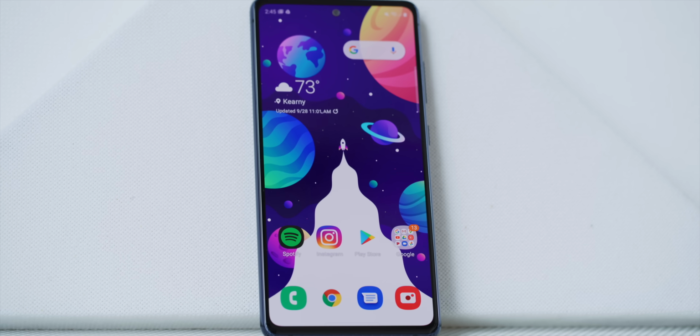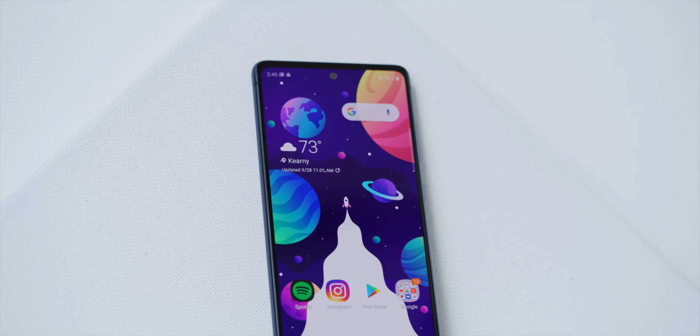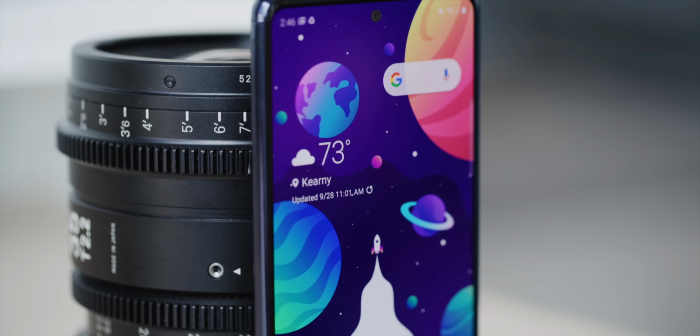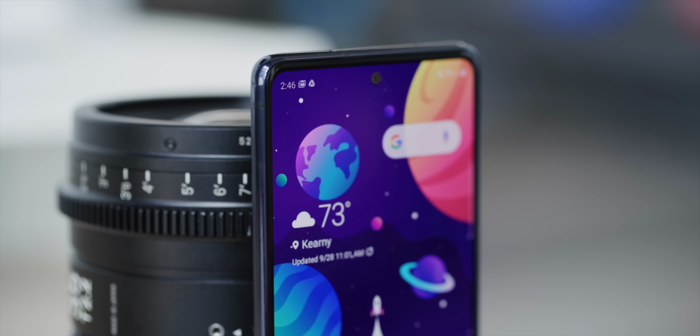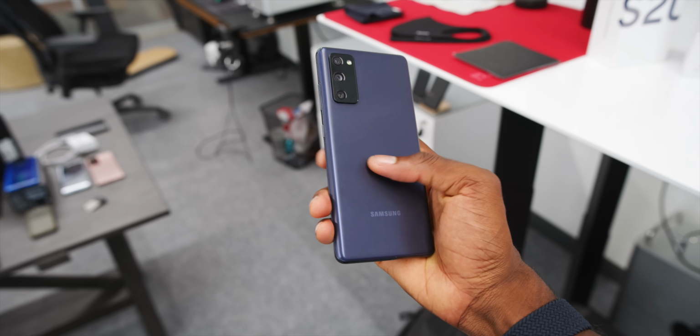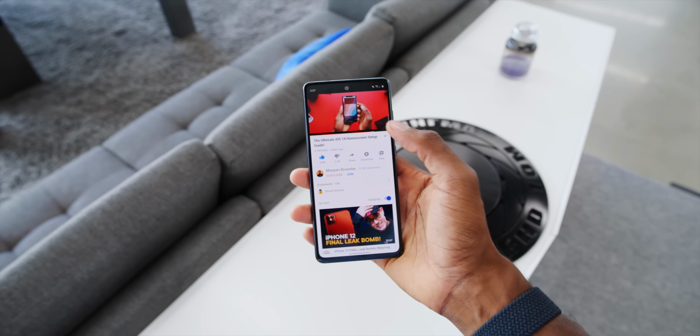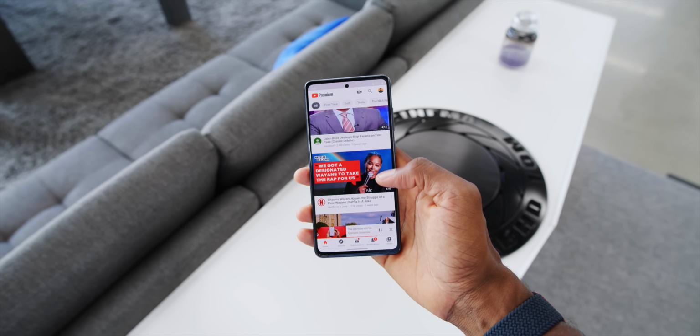It nailed it. This phone's $699 and it has a 120 Hz OLED display, flagship spec, and it's flat, which is great. The phone has a high-end triple camera system, which is great. It has a Snapdragon 865, a flagship chip, and 6 or 8 gigs of RAM. That's awesome. And the phone has a 4,500 milliamp hour battery. Toss in IP68 water resistance, 5G, fast charging, wireless charging. I mean, it's complete. Really, the only thing you could complain about is this back.